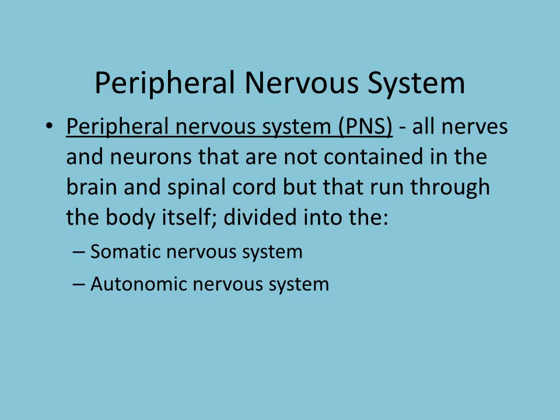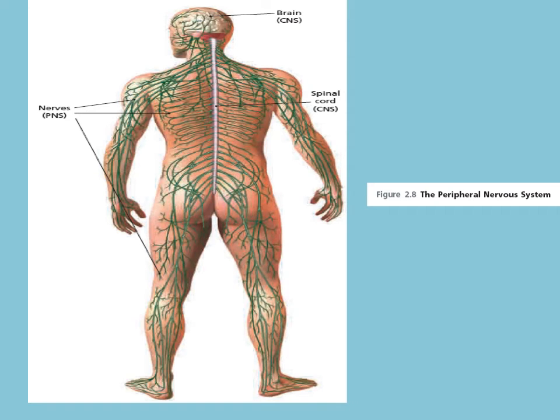Now, your peripheral nervous system is everything that is not central nervous system, and it's all nerves and neurons that are not contained in the brain and spinal cord, but are throughout the body themselves. And it's broken up into two major sections: the somatic and the autonomic. Now, the somatic are all your voluntary movements, like moving your hands up and down, doing the YMCA, and all that. While your autonomic, or automatic, is everything that you do not control yourself. Now, this is what your peripheral nervous system looks like. Of course, your brain and your spinal cord are not a part of the peripheral nervous system. Those are your central nervous system.